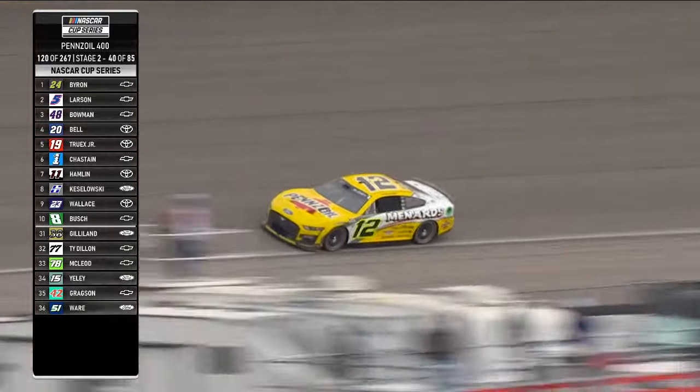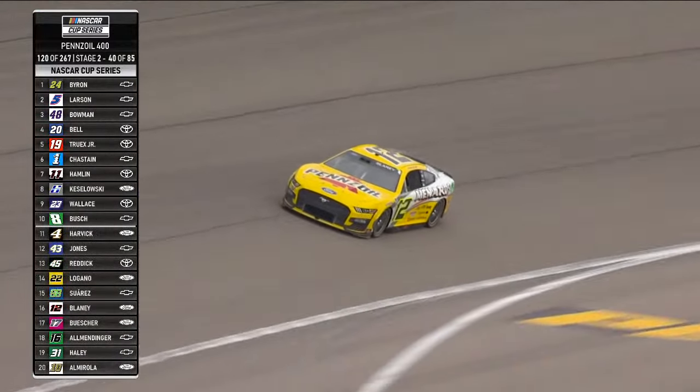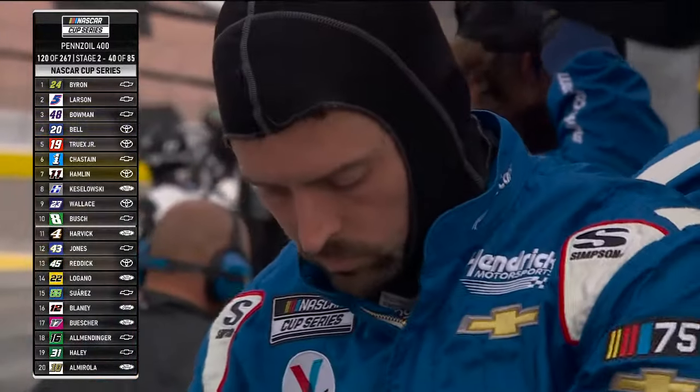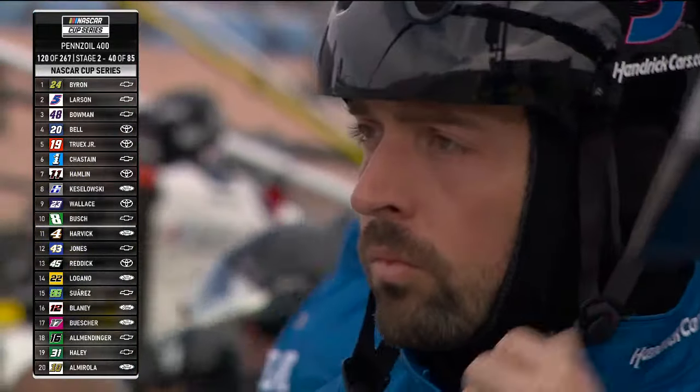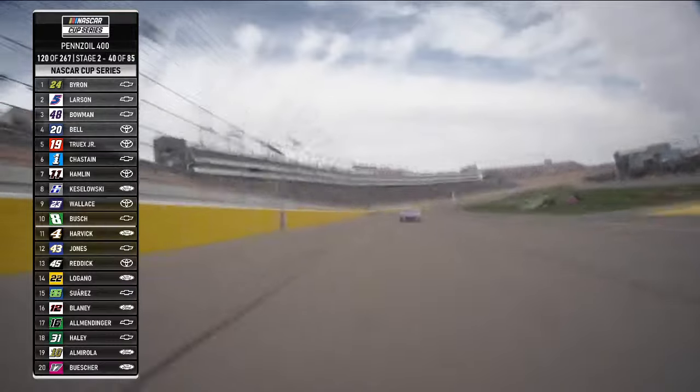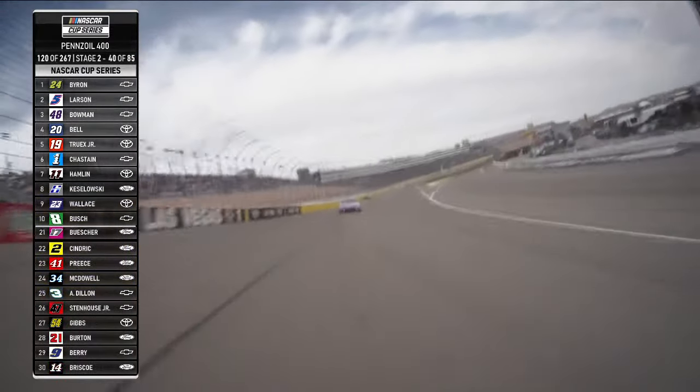Who was it last week? Was it Logano that thought he might have a loose wheel, and it turned out to be a piece of debris between the wheel and the caliper was causing that vibration, because it was way too late in the run to be a loose wheel, but a similar sounding problem.